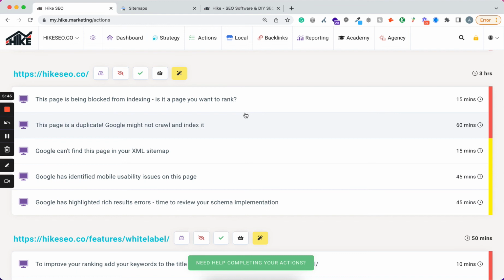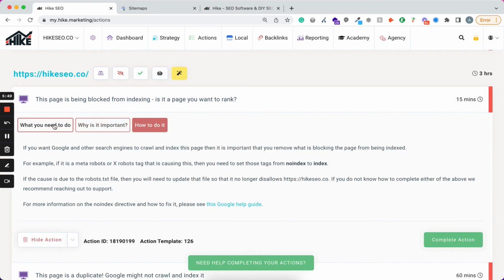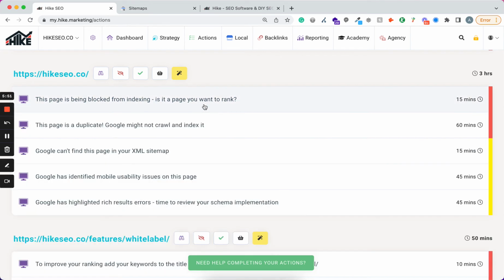Please give us feedback, if you think there's anything we can do to improve, whether that's within the copy that we have here, within the actions themselves. We're always looking to improve, but this is going to give you guys some more advanced technical actions that you can complete for your website or for your clients' websites.